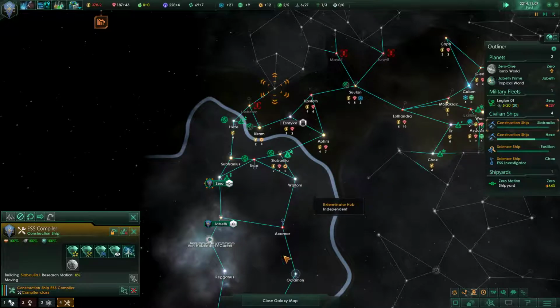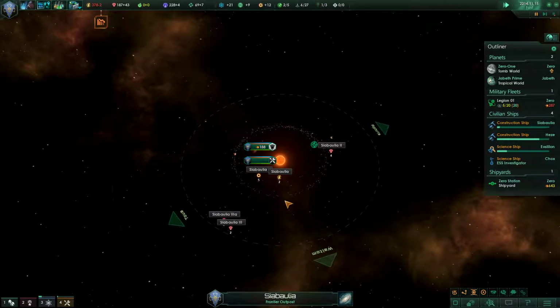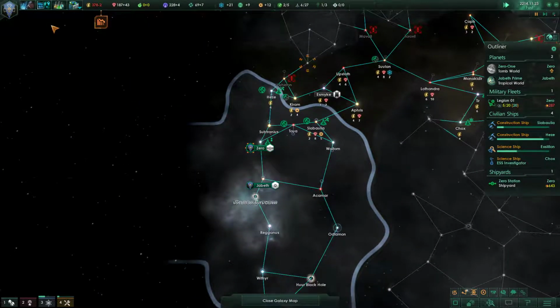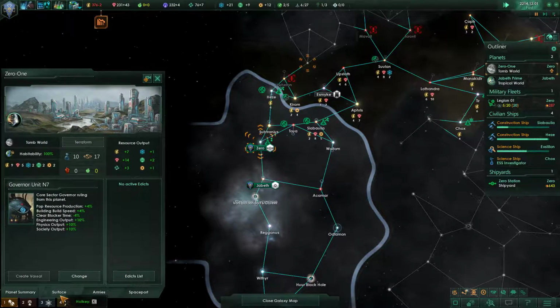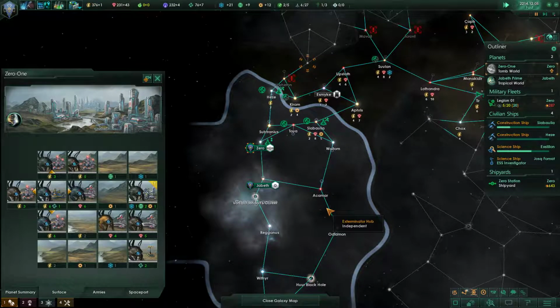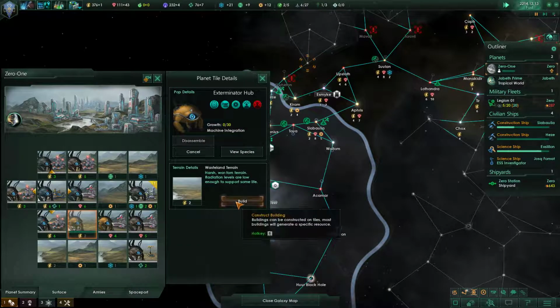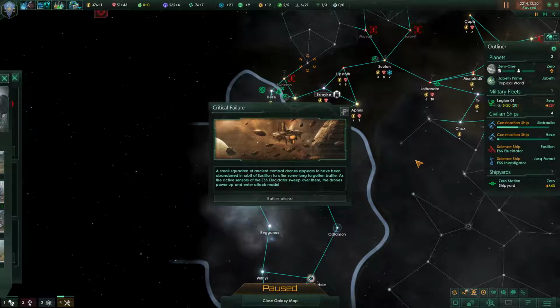There we go. We'll build our research station here just to get robo-modding that much faster. That'll be very, very useful. Once we have this, then we can finish up our homeworld, which would be good. In fact, we're going to go ahead and work on that a little bit. We will build ourselves a standard pop here, along with a power plant 1.